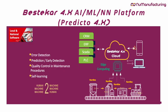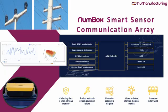We gather data from our NumBox Sensor Array box and transform the big data in edge computing to meaningful small data. Doing so, we detect errors, predict failures, and make quality controls in maintenance procedures with a self-learning system. In this process, all platforms such as CRM and ERP work integrated. Most importantly, we install our NumBox Sensor Array box without any electrical or mechanical contact.